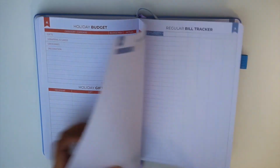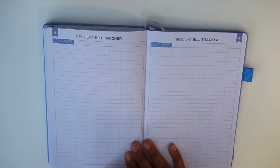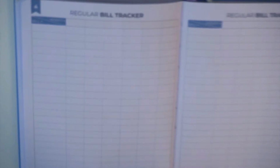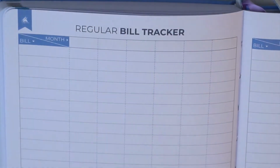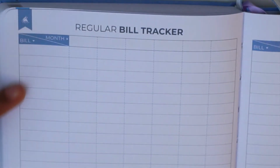So next we have our regular bill trackers. So here is where you can kind of track all of your regular bills. So let me zoom you in just so you can see this a little bit better. So up here you would list your months here, and then you would list all of your bills here.